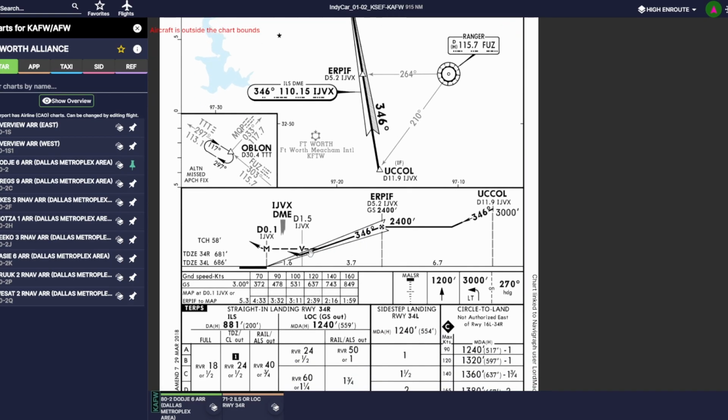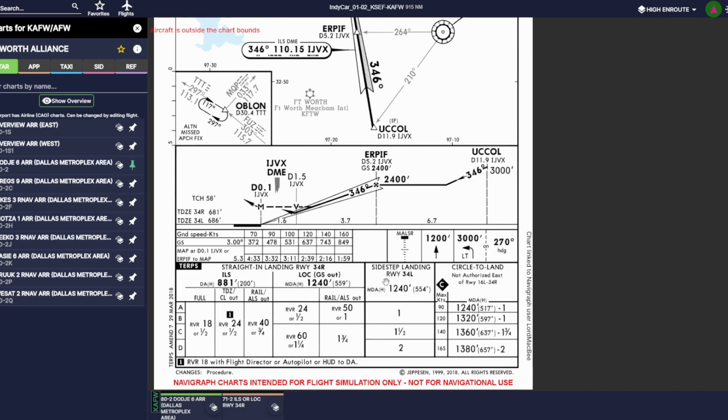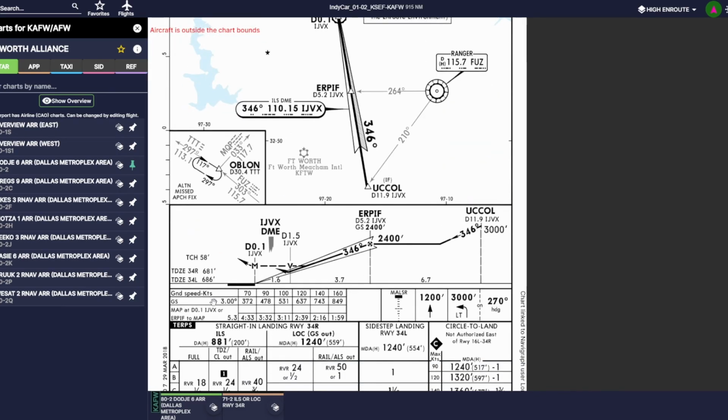346 degrees, and our minima are 881 feet here. You can sidestep the landing here. There's 2 runways. In order to do that, minimal decision altitude is 1,240 feet. Standard glide slope is 3 degrees. We're usually coming in at more or less high speed, 160 knots, which is almost 1,000 feet per minute.